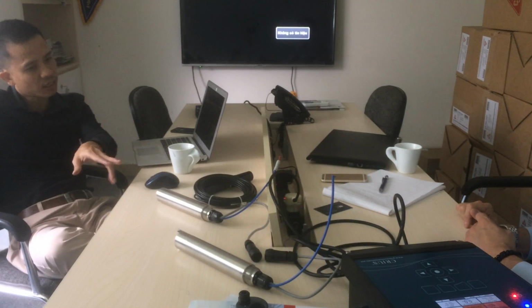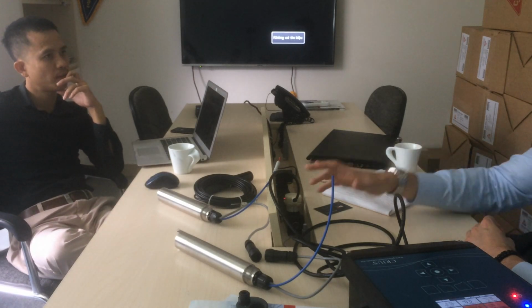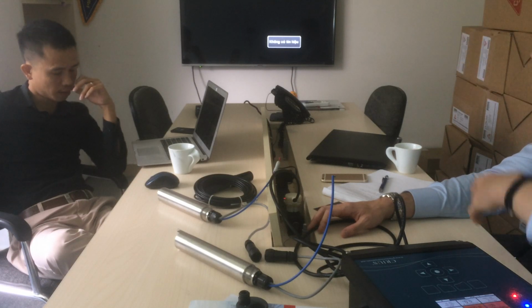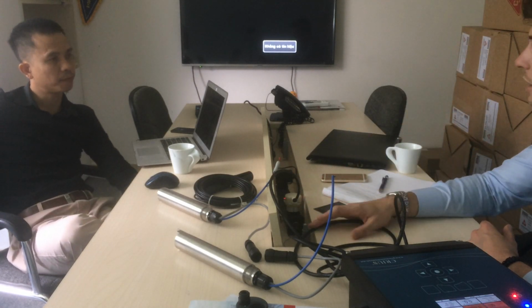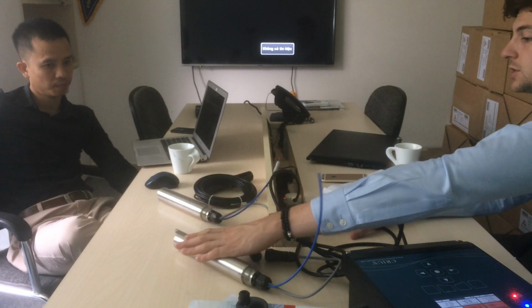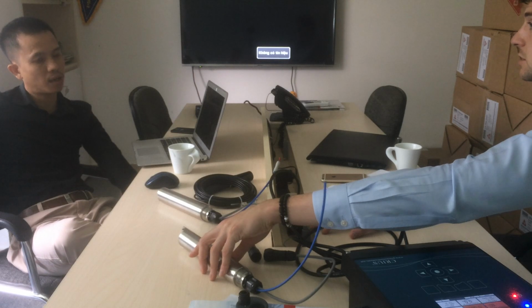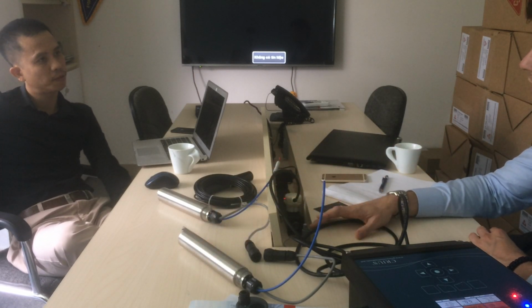So another sensor, same or not? This works in a similar way. The advantage of this is the range is very high. It can go up to 8% solids or even higher sometimes. But this one is more accurate because, and this is a patented method, it works differently.